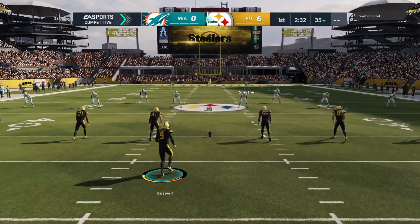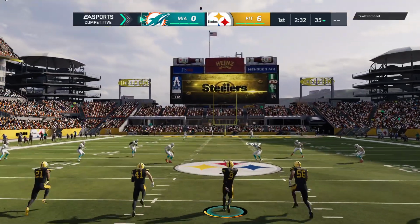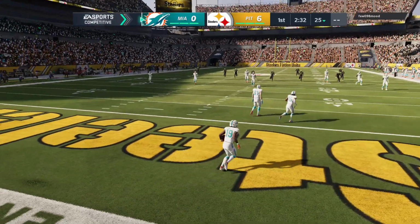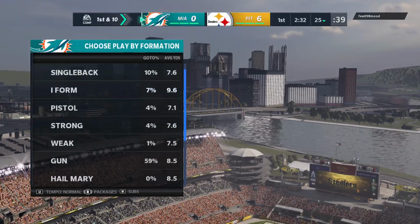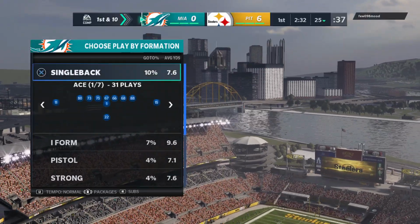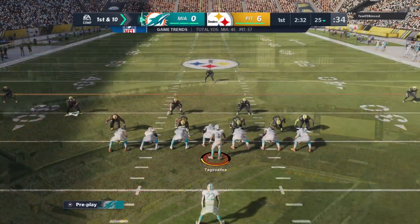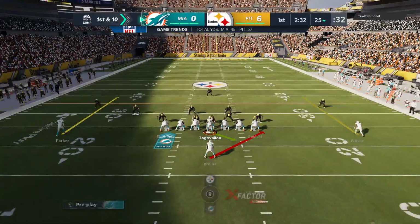So with the missed PAT in his rearview mirror, he goes back out to kick this one off. And a fair catch signaled for and taken successfully. The Dolphins take over 1st and 10 at their own 25-yard line. The Dolphins at the line ready for their next drive.